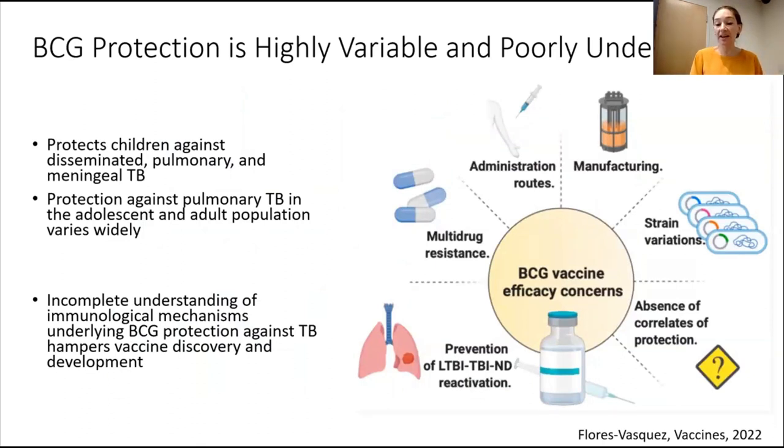Really, most importantly, its efficacy of protection against pulmonary TB in the adolescent and the adult population is only about 50%. And this varies very widely across studies between 20 and 80%. So many factors have been investigated to try to explain this variation, including manufacturing, strain variation, prior exposure to environmental mycobacteria, and the timing and route of administration.